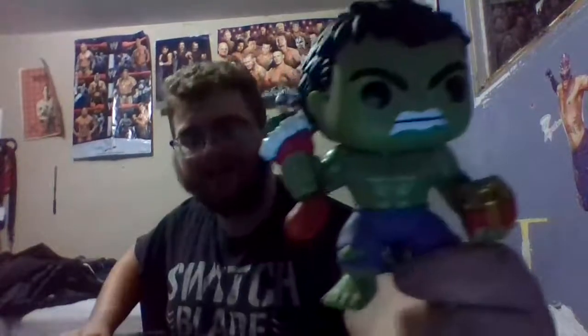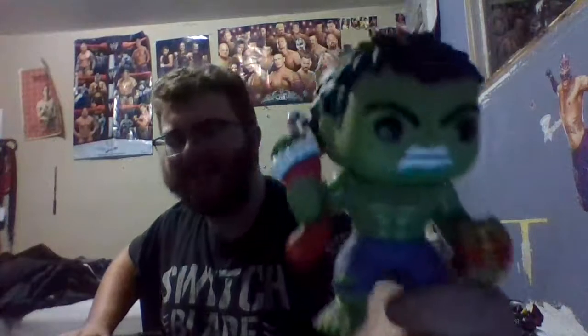We got a pop I got for Christmas. Holiday Hulk holding a candy cane and a present. No, a stocking and a present. And I messed up his head so much he doesn't bobble anymore.